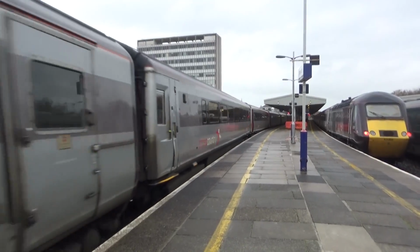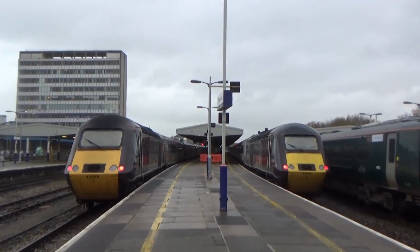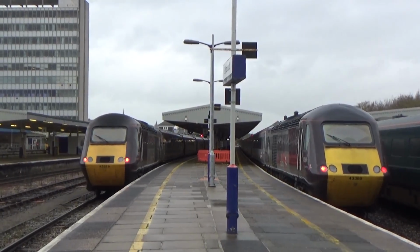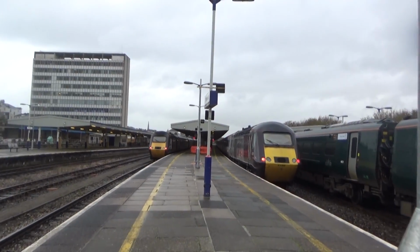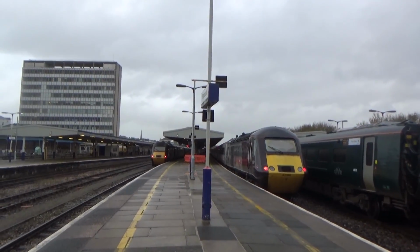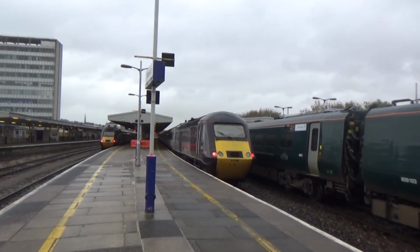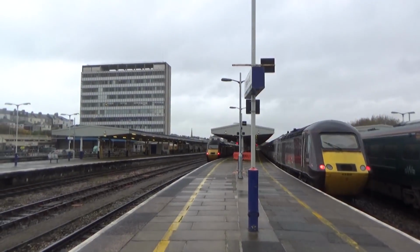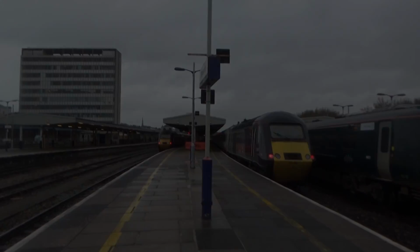43378. Now that is different. I did not expect two CrossCountry HSTs up against each other, well, near enough. 43366 is the rear of this one. This is the 1525. That one's going to Laira. That is really weird, but okay.